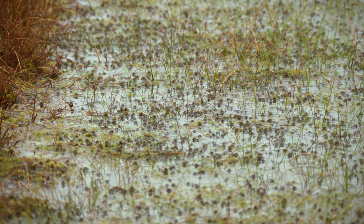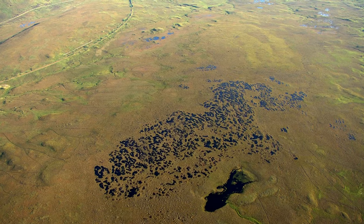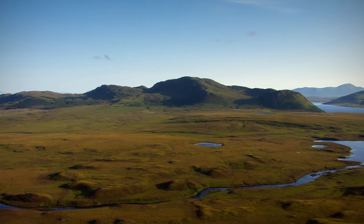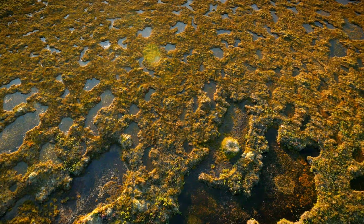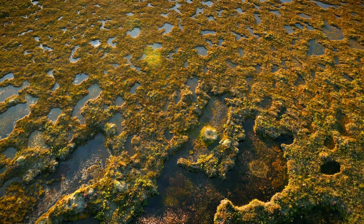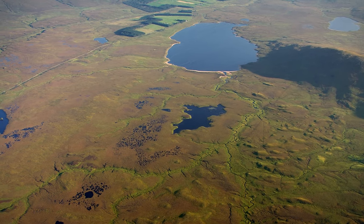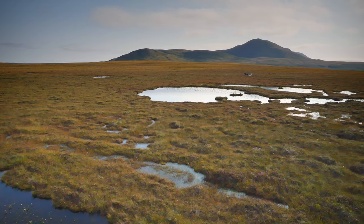The cool, wet climate that followed created a giant blanket bog in what is now Caithness and Sutherland. This became the Flows, a huge wetland of bogs, lochs and pools. Covering over 200,000 hectares of land, the Flow Country is the largest blanket bog in Europe.